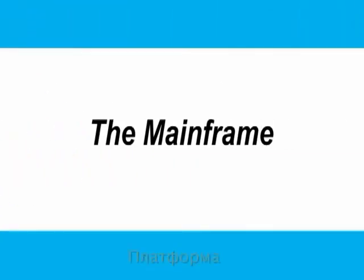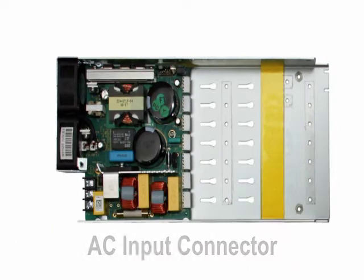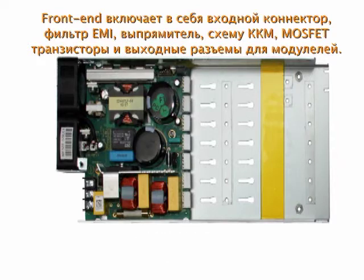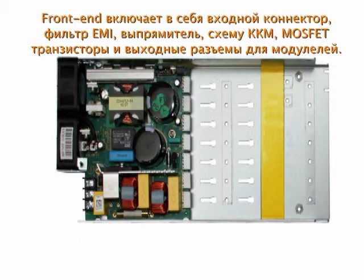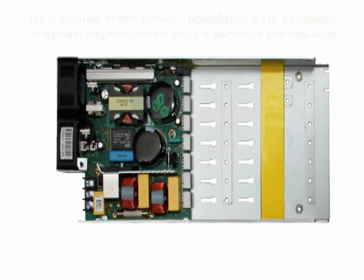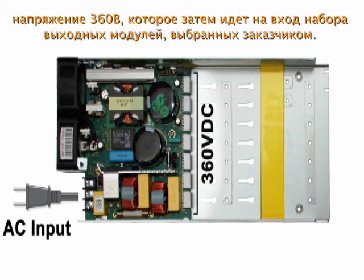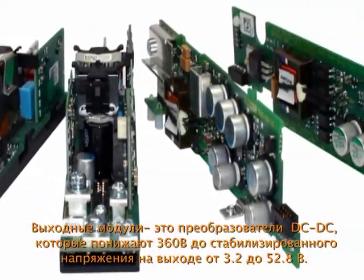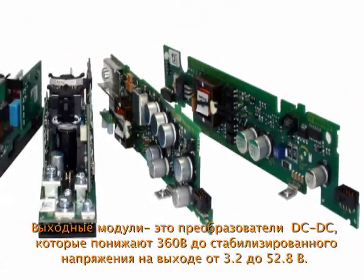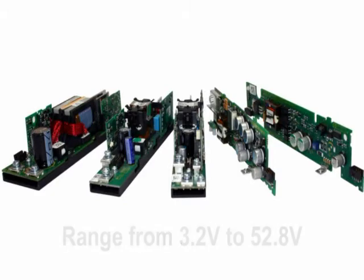The main frame of the NV series of modular power supplies consists of the metal chassis and the front-end PC board section that contains the AC input connector, EMI filter, input rectifiers, PFC circuits, switching MOSFETs, and interface connectors for the output and signal modules to mate with. The function of the power supply's front-end section is to convert the AC input power into a high voltage DC bus at 360 volts. That in turn powers an assortment of output modules to suit the needs of the customer. The output modules are DC to DC converters that operate off the 360 volts DC bus and produce regulated low voltage outputs that range from 3.2 volts to 52.8 volts to suit the customer's needs.